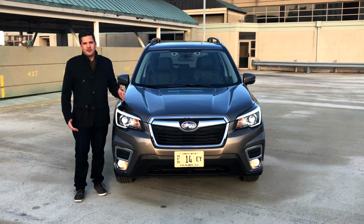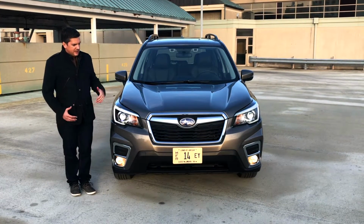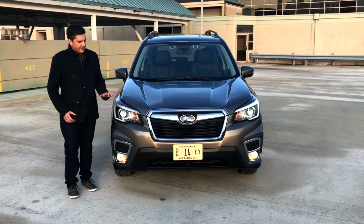Well, you definitely won't have to look at the badging to know this is a Forester, although it is stamped right here in the headlamp assembly. And if you look at it, it's just as boxy as the vehicles before, which I think customers really like. Kind of gives it a little bit of a Land Rover look to it. I think it works fine.